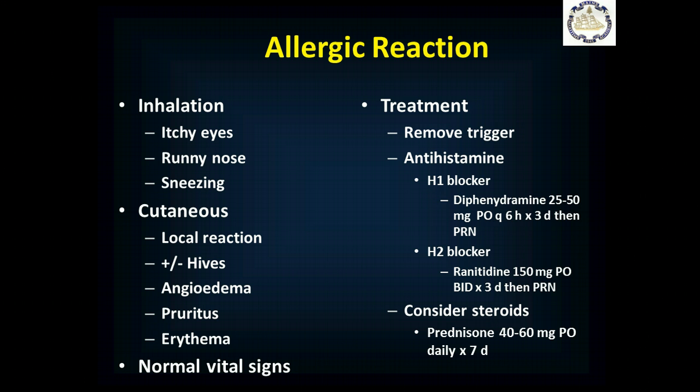And in an allergic reaction, a simple allergic reaction, that's really what your goal is. If it's an exposure that's going to keep happening, so it's something that's in the air that the patient can't get away from, then you could consider steroids and talk to medical control about this. Prednisone 40 to 60 milligrams orally every day for 7 days may be helpful. And those take hours to kick in, so it's not something they get immediate relief from. But it's something that turns down the immune system for the next week while they're being exposed and can be very helpful.